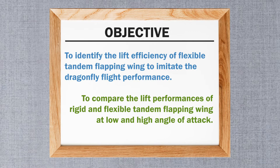This project is conducted to identify the lift efficiency of flexible tandem flapping wing to imitate the dragonfly flight performance. This project is also done to compare the lift performances of rigid and flexible tandem flapping wing at low and high angle of attack.